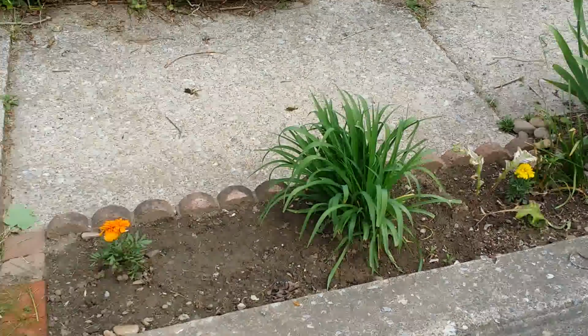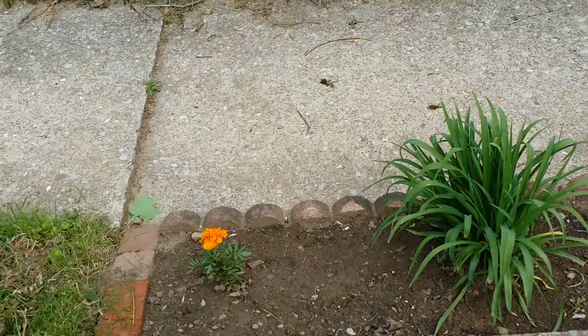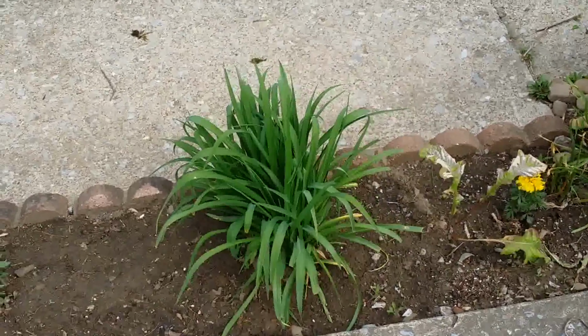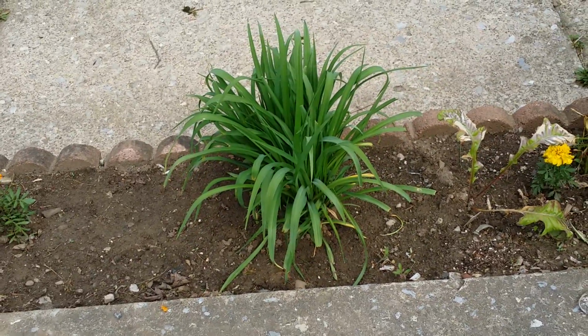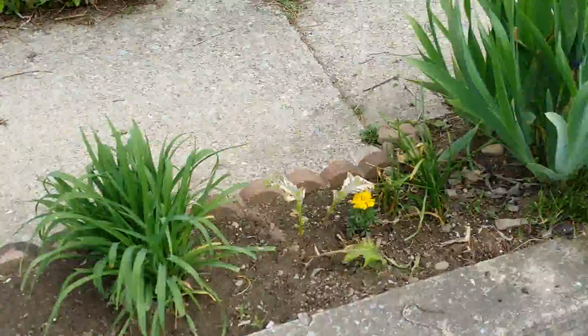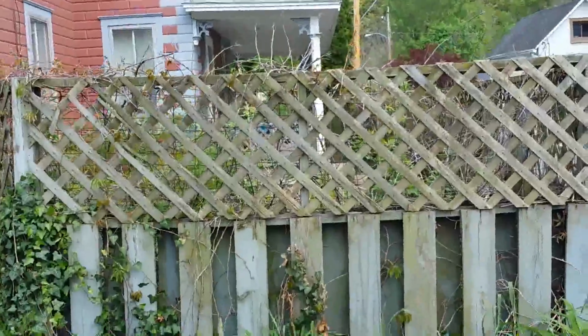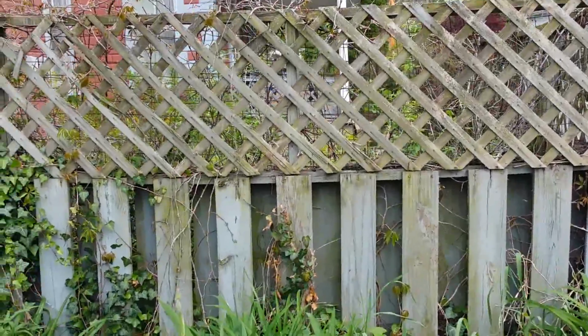Hello, I am showing you what changes I've done in my yard since the last posting. I planted this Happy Returns yellow daylily in the little curb strip. I attacked the fence a little bit.